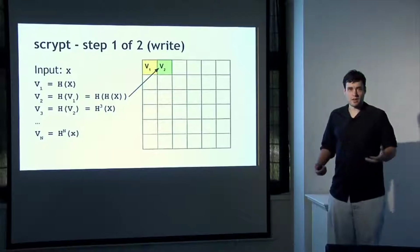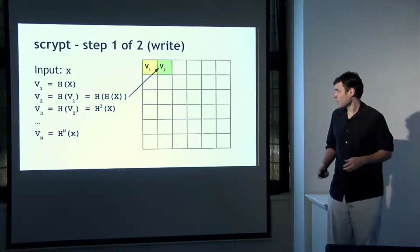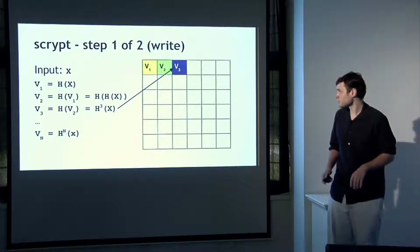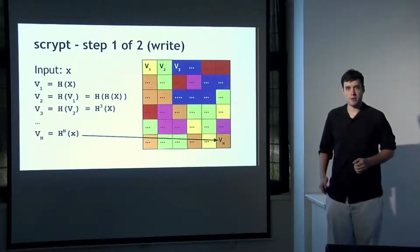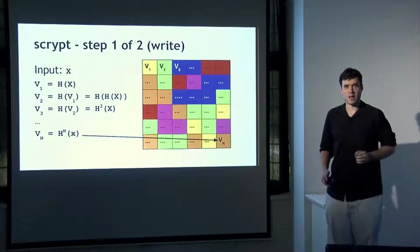This is the same as the hash function applied to the input string x twice. And so on. The third value, v3, is the hash function applied to the input value x 3 times. And so on. After n iterations, all n memory cells are filled up with pseudo-random values, and the last value is the same as the hash function h applied to x n times.